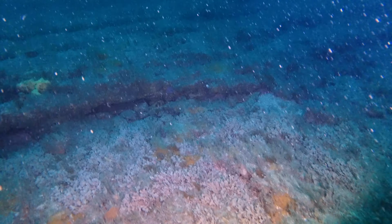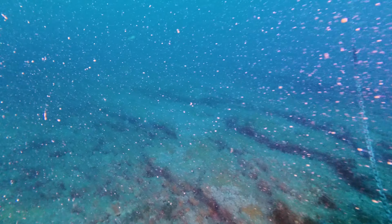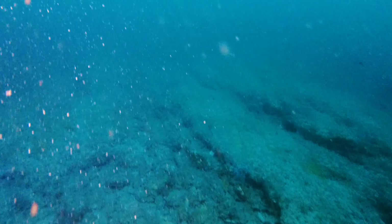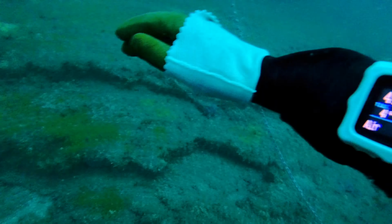Some elephant hide sponge there. And every so often you'll see maybe a wrasse or something swim past. I'm sure they're wrasse. They're too far away to check, but I'm sure they're probably wrasse.